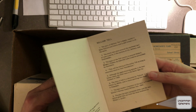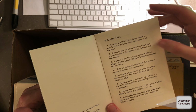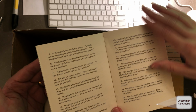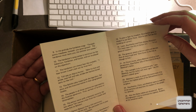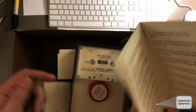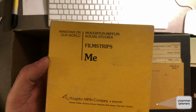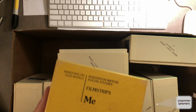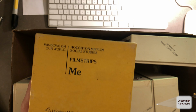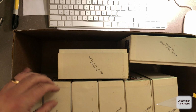Here's the little teacher's guide. Yep. I guess this is just a script. I guess you read along with it. It tells you what's going on in each scene, the script that's on the tape. And that's the thing about the other Me film strips. You would think they would either come with a soundtrack recording or a booklet with the script. So it's hard to know.